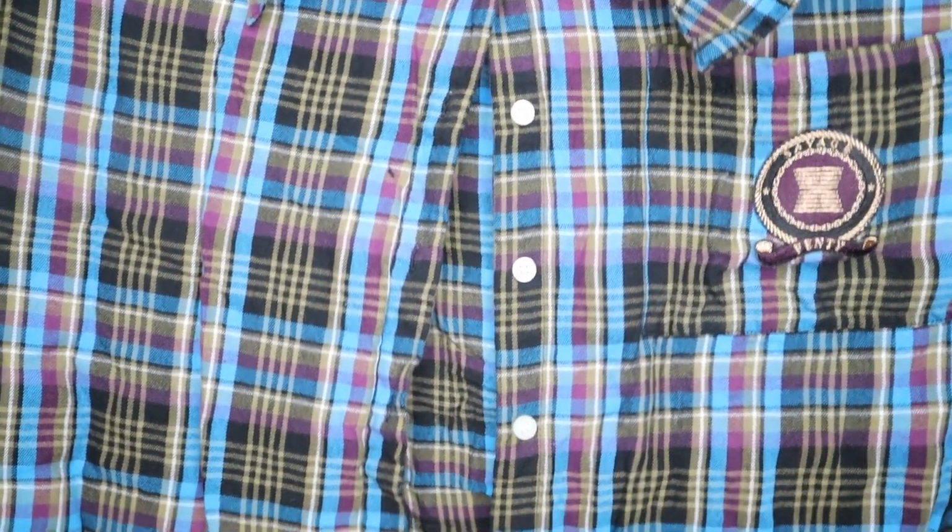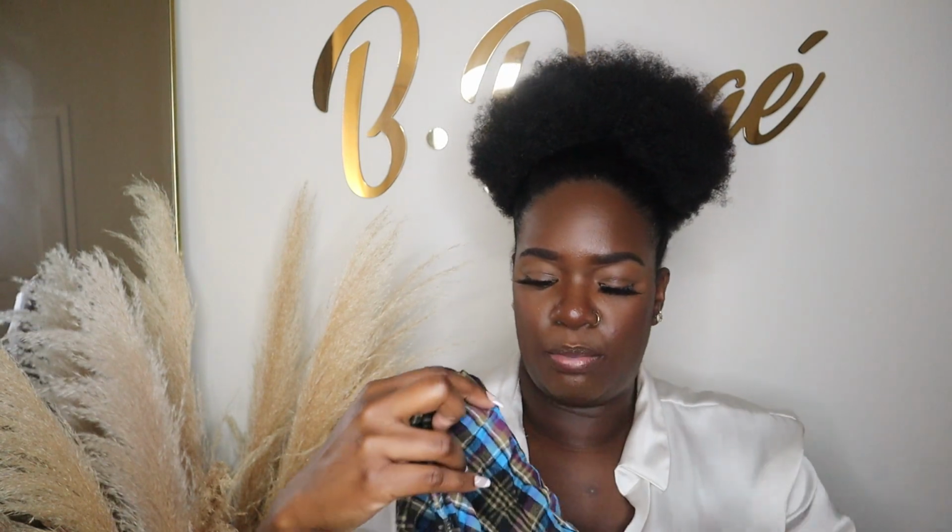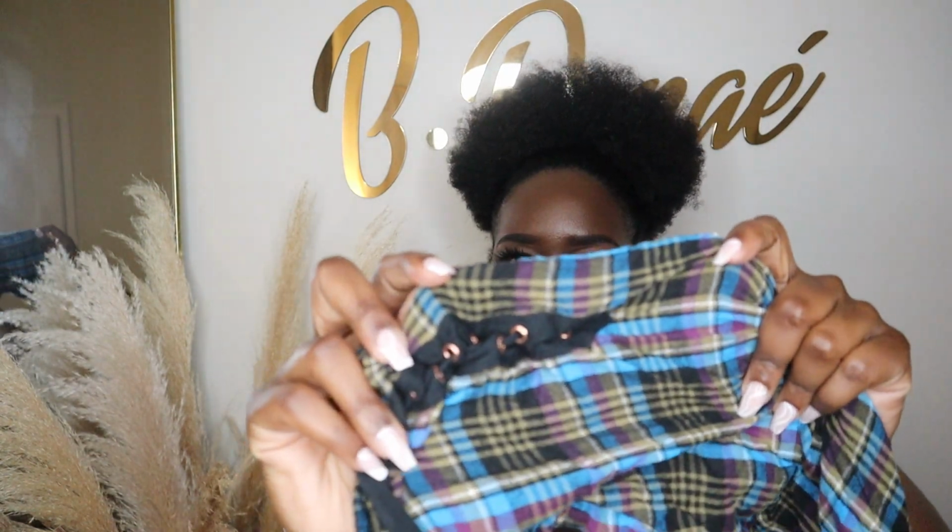So that's this item. And then the last item that was in that order is this sleep shirt. It is called the Tied Up Tartan PJ Raw Hem Sleep Shirt. If you look at the bottom of the shirt, the hem is indeed raw. Don't mind, it's a little crushed. Your girl wore it to sleep, so it washed. It has lace up in the arms right here, that lace up detail, and it's just a button down top.